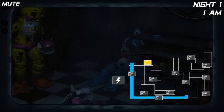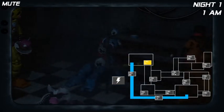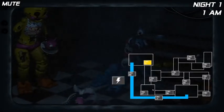Now, that creates a problem since heat is your main method of defense. If you leave the heaters on for too long, Mangle will start crawling through the air vent connected to your office. You don't want that, so use the heaters sparingly.